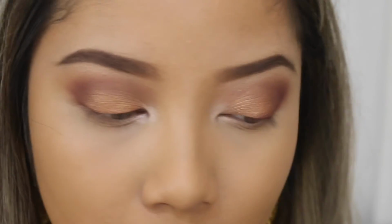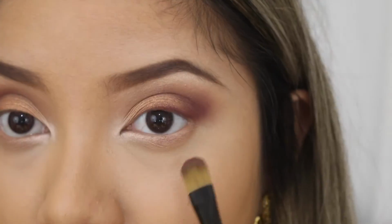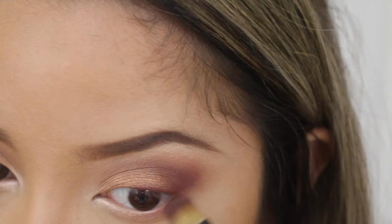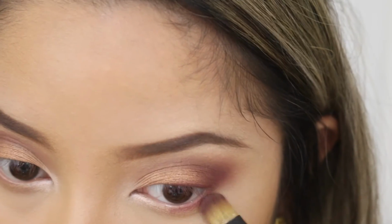And then with that flat shader brush again, I'm going to take the second last shade on the first row, which is closest to the plum shade, and apply that underneath my lash line here. So it's this shade here. And I'm just going to apply it halfway.